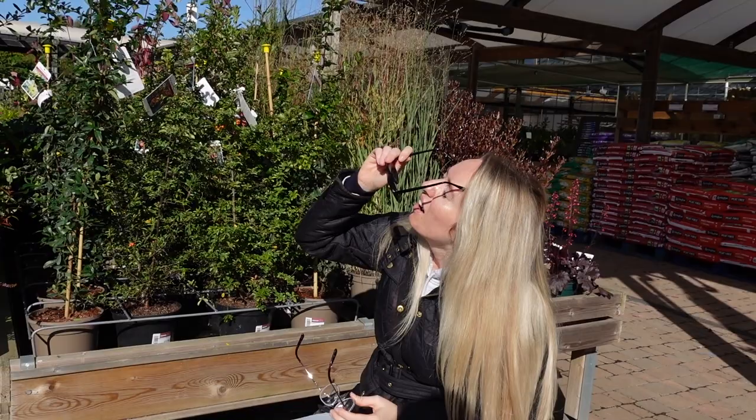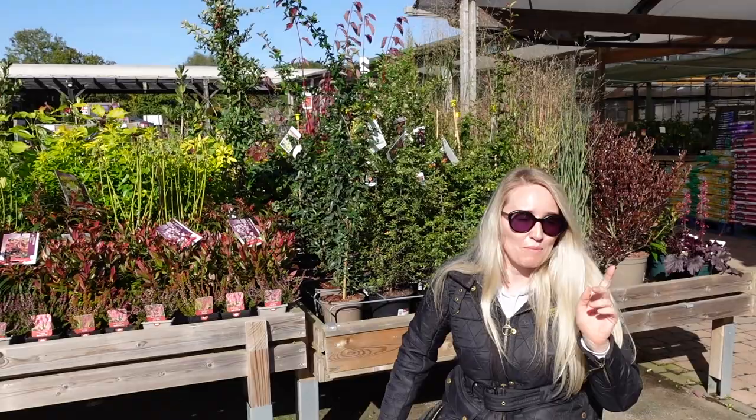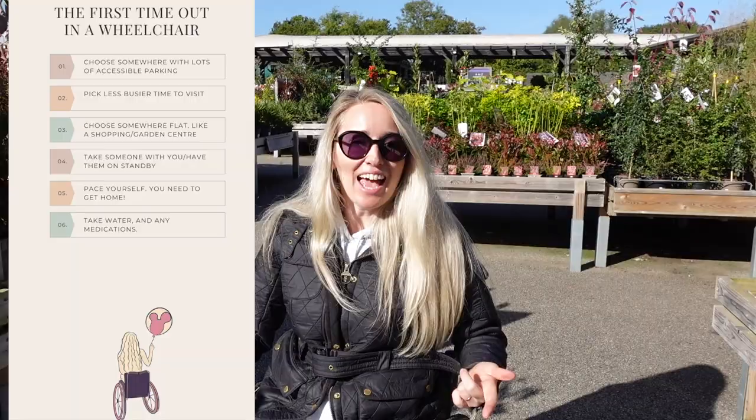Bring a pair of sunglasses with you. And another thing that you should be prepared for is to bring some water with you, and if needed, any medication. And make sure you come out once your medication has kicked in to give you the best kind of experience, so you're not in pain.